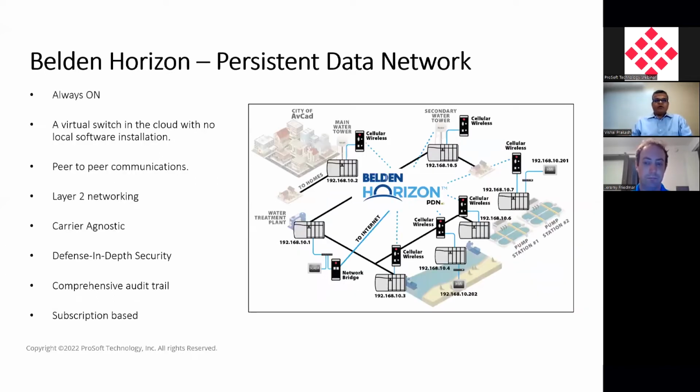The other type of connectivity, so this is the persistent data network. So this is where it's always on. Think about it as like having a switch in the cloud, and anything that you connect into that switch will be able to communicate. It enables peer-to-peer communications out of the box. Again, very critical for utility type applications, where the reliance and the dependence on a single master is no longer there. Think about a very, very simple application where you've got a tank and you've got a boost pump station.